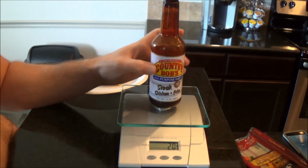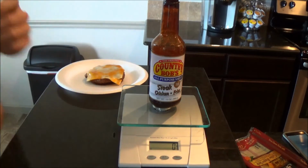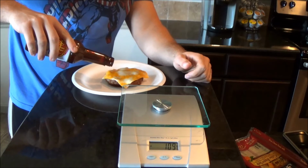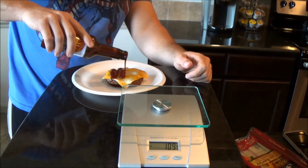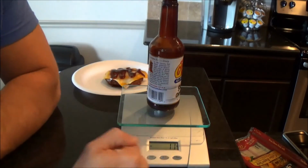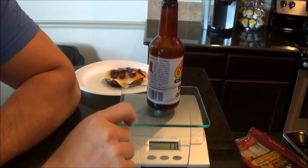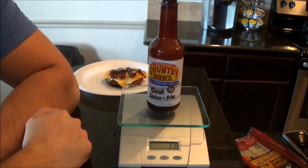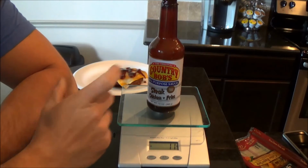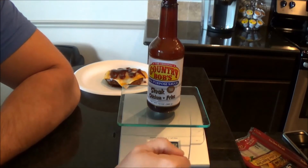Right now this bottle sitting on here without the cap weighs 0 grams. So I'm going to pick this up, with it set on 0, and pour a little bit of this on my burger because I'm going to eat that on top of it. Whenever I set this back on, it says negative 11 grams. That means I have used 11 grams weight-wise of this Country Bob's sauce. That's what makes it real nice about using anything like this with a scale. All I had to do was set this on the scale and zero it out, pour out whatever I used, and set it back on there, and it'll tell me exactly how much of it I used.